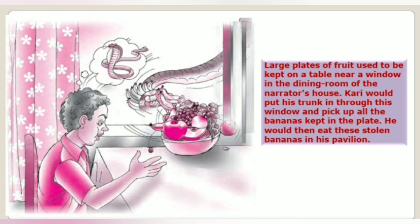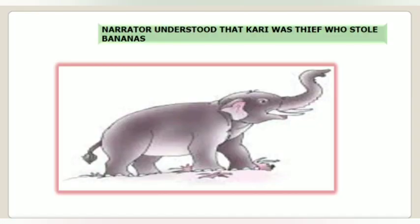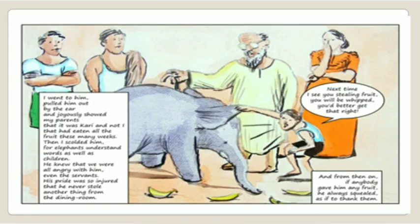Then he understood who was actually stealing those bananas. It was Kari, because Kari loved bananas a lot, and so he was stealing the bananas from the dining table daily. And who was getting the blame for that theft? The narrator. Now the narrator told all these things to his parents, that actually he was not eating the bananas. The thief was actually Kari.